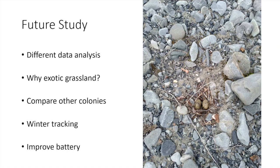And then work that I think has already started is doing these studies elsewhere. So what people might find in the Ashley River or up in the Waiau might be completely different to what we found in the Mackenzie Basin.